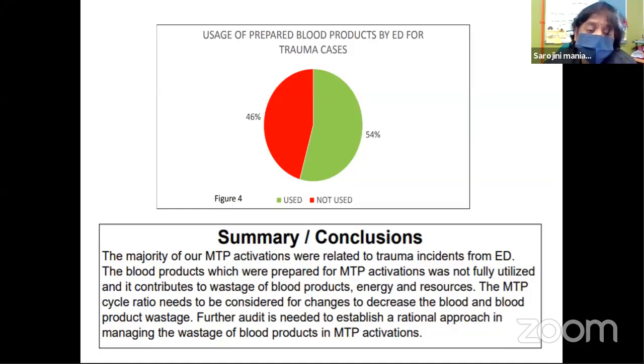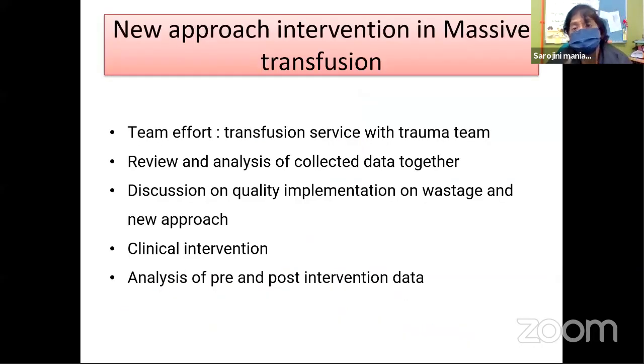So we needed a further audit to establish a rational approach in managing the wastage of blood product in MTP activation. So the new approach is an intervention in massive transfusion. It was a team effort where the transfusion service with the trauma team reviewed and analyzed all the collected data together, discussed quality implementation on wastage and the new approach. We conducted a clinical intervention and analysis of the pre and post intervention data.